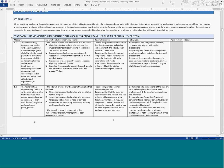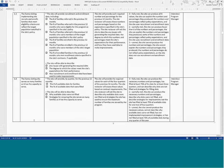And then 1C, are you actually doing it? Are you enrolling families that meet your eligibility criteria? And do those families reflect the target population as specified in your policy? See that in that third column, what we're looking for here are going to be numbers and percentages. And so any way that you collect data around this could be a way that you submit this evidence. We also have worksheets. And Jen, are you going to talk about those worksheets?